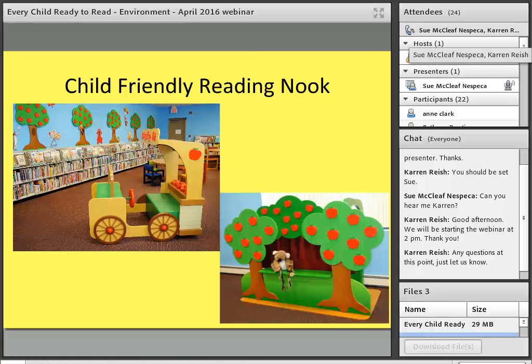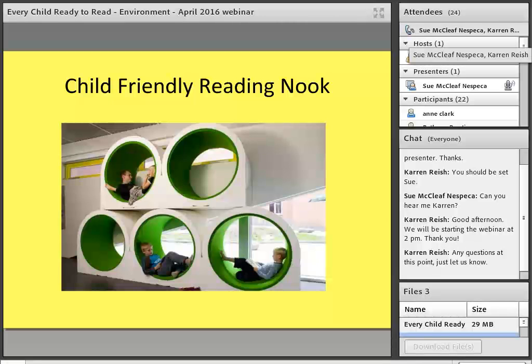It's very, very appealing. And I like that little cider truck reading nook. I think it's especially cute. I want to climb into this. I just think this looks like loads of fun. I would love to climb into one of those circles and sit there and read. And you can imagine how kids would want to do that.